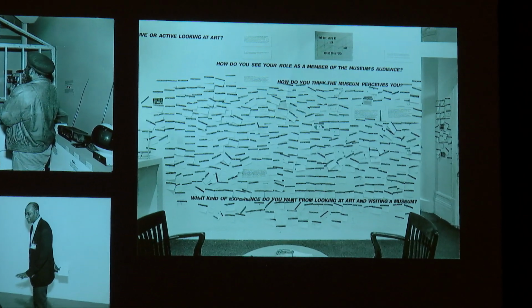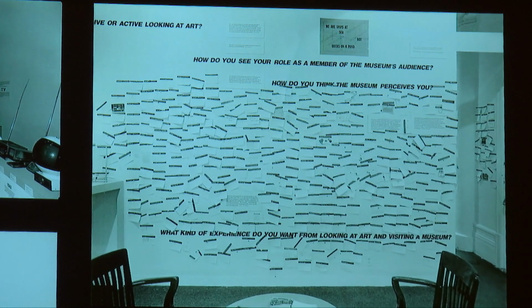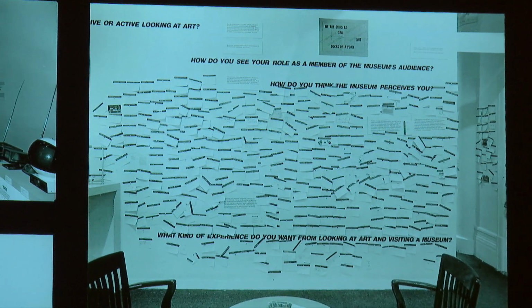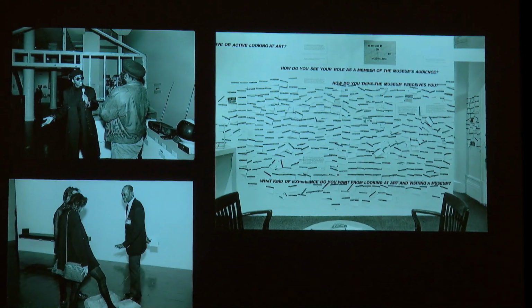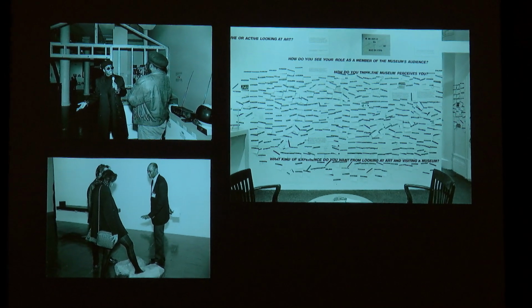The voices of museum visitors were added to those of curators, critics, art historians, collectors, funders, and other art world insiders. Now, this was a particularly appropriate approach because we were presenting at the New Museum contemporary art, art whose meanings were not yet codified or canonized.